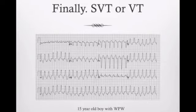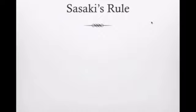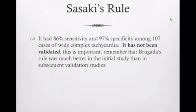Very hard to distinguish in the field, but we can use something to help us out. The easiest way that I found to do it was using Sasaki's rule. In a later podcast, we'll talk about the Brugada criteria and the Vereckei sign in order to try to distinguish VTAC from SVT. But here's Sasaki's rule. It had 86% sensitivity and 97% specificity among 107 cases of wide complex tachycardia. It hasn't been validated, but it works.